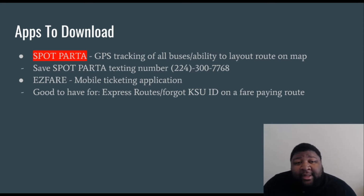There's also the ability to lay out all of our routes on a map. So let's just say, for example, you're unfamiliar with a certain route that you're about to take. You can actually plot that entire route on a live map, and you can see the different locations that it goes past and know exactly where that bus goes, and if it even goes past the location that you want to get to.